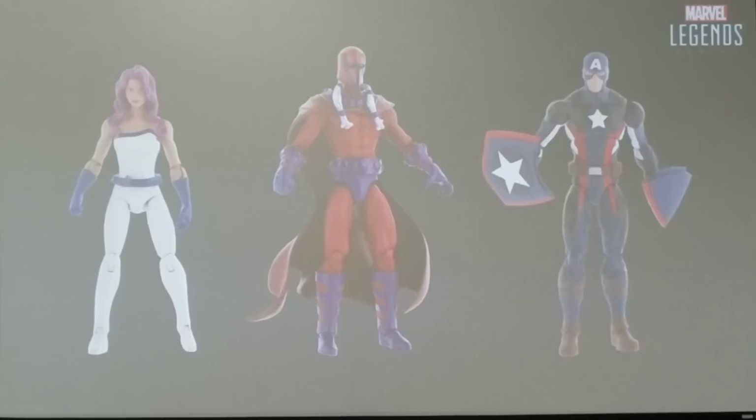Jessica Jones in her classic jewel outfit. We have a long overdue updated Age of Apocalypse Magneto. Nice. And Steve Rogers is back, and he's bad, and he's Captain America again. So here's our Hydra Steve Rogers, who also has ab articulation. It's back. Hope you guys enjoy it.